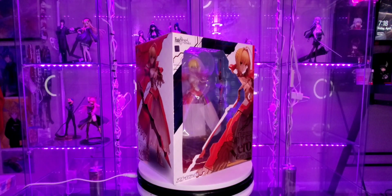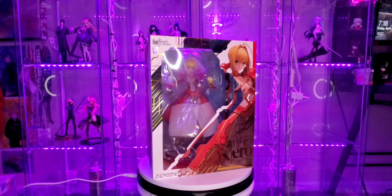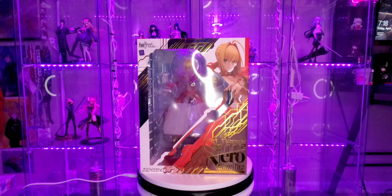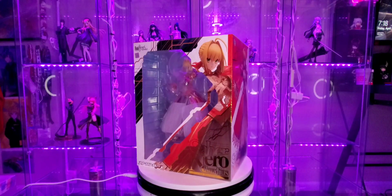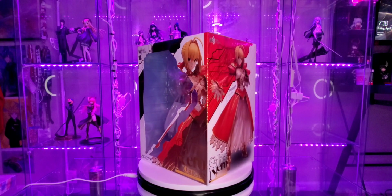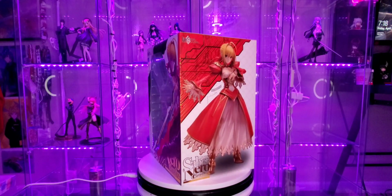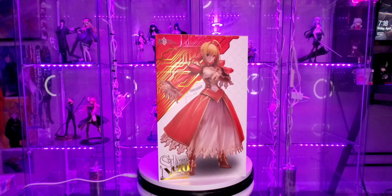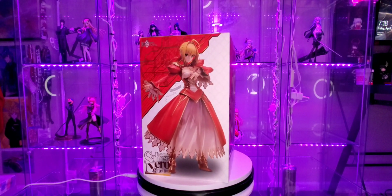First, we have Nero Claudius, also known as Red Saber. This is her Fate Grand Order version. This is a 1/7 scale, and it's from the company Stronger. Now, I did actually buy this off of Mandarake. I was scrolling through their newest features, and I saw that they had recently added Nero, so of course I had to add her to my collection. She has the same type of stand that my Ishtar and Ereshkigal figures have from Aniplex. So it actually fits really well with the collection.